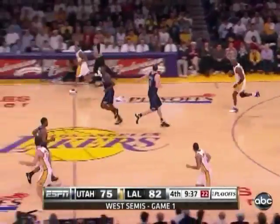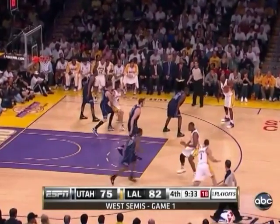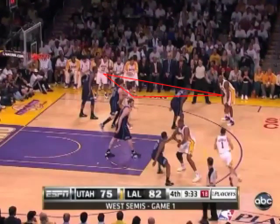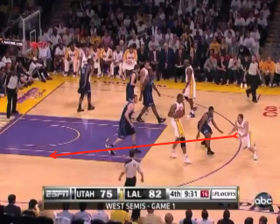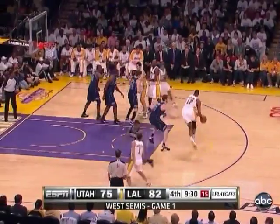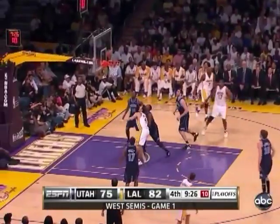Now here we're going to see the second option out of the triangle, which is the pinch post. So here we set a triangle up on the right side, and they also do a little bit of a curl on the other side to get Jordan on top in the right spot. So now they bring the ball to Jordan, he gives it to Bynum on the high post, and then cuts around. Now Bynum will execute a dribble pitch to Shannon Brown, who slows down before coming around. Doesn't make sense. If he kept going, he would have gotten a curl to the basket.